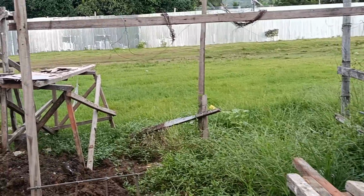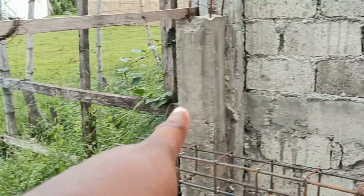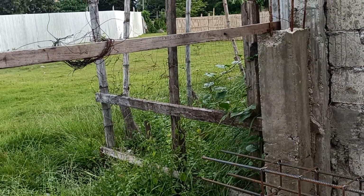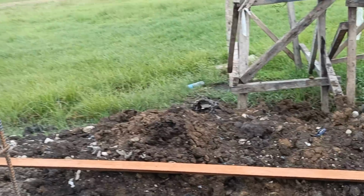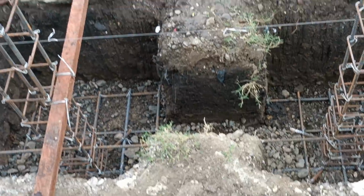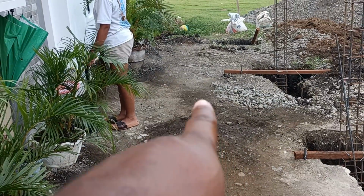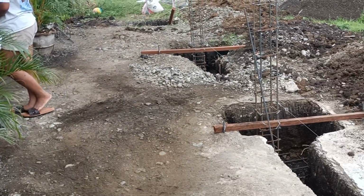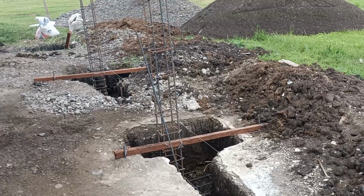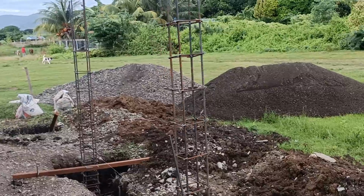Now, the gate is going to be here. Gate is going to run from here to here. We've given him the design. Now, the manway is going to be here. I'm going to have them construct a sidewalk onto the house because I'm tired of tracking dirt into the house.